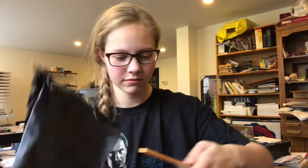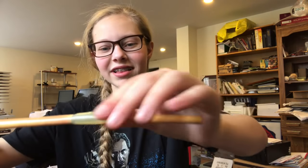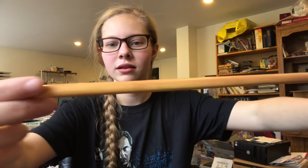And finally, what we've all been waiting for is the wand. It says, to Ron, try fixing your wand, hope it works okay. Love, Mom. Oh, this is cool. Oh, look at that. Broken wand from book 2. The detail on it is simple, but good.